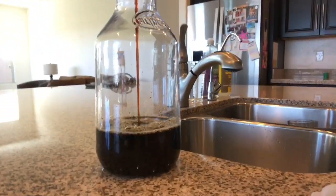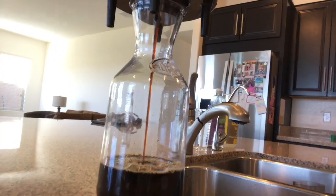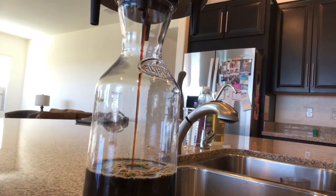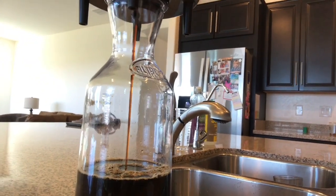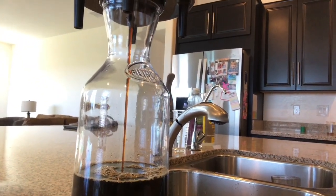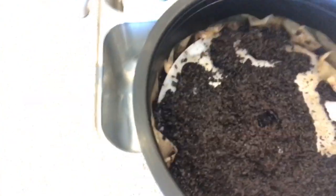As you can see, it may take up to 45 minutes for every last little drop to get out, so just go do something else for a little while and come back when it's done. And then since these are fresh coffee ground beans, I'm going to start a new batch with them and use them twice, and then I'll throw them out. So as soon as this is done, all I'm going to do is add some more water up here and brew these coffee grinds for a second round.